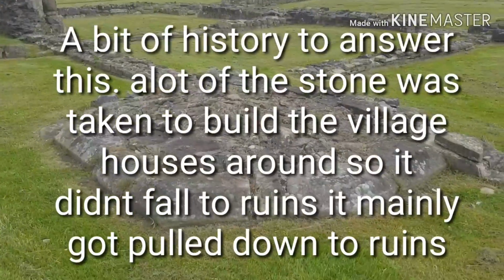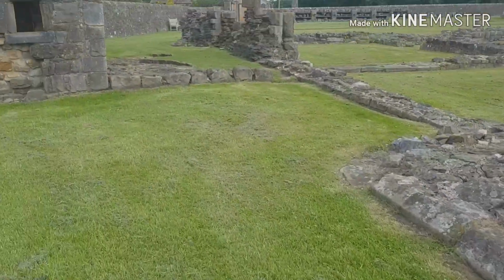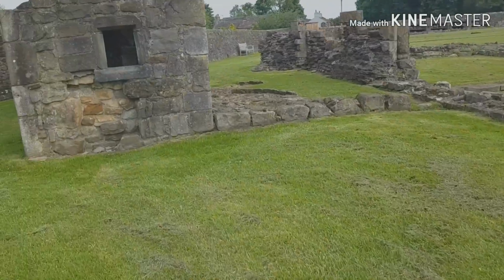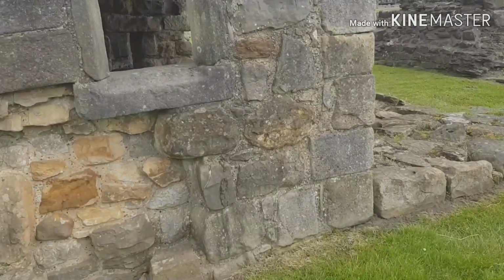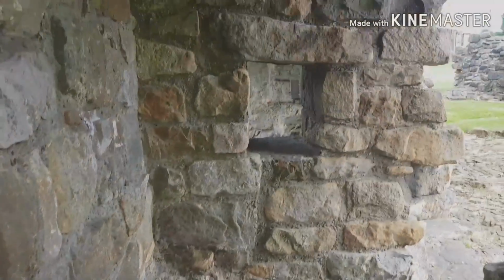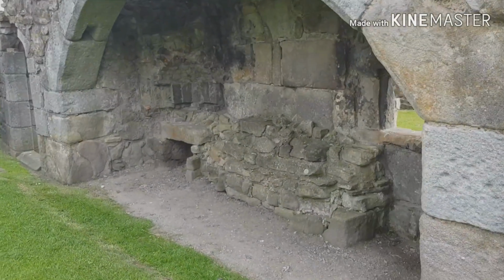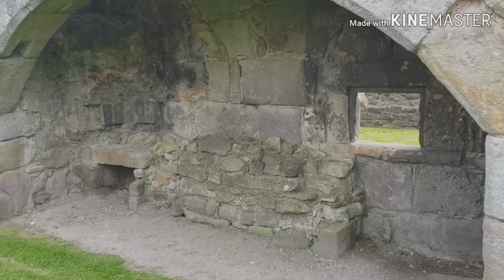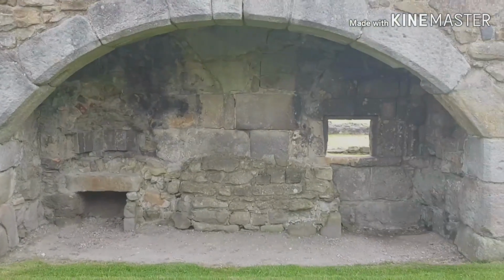Oh, that's a funny shape thing. Isn't it? Yeah. Oh, looks like you can get inside here. Go up. No. Oh. Fireplace. Now that is cool. That is cool.